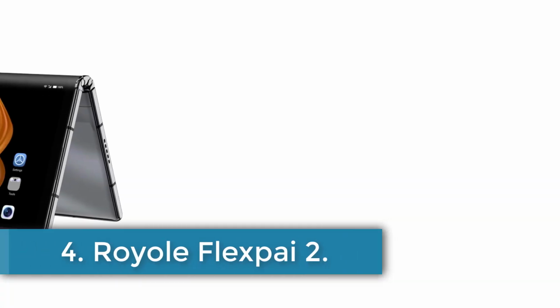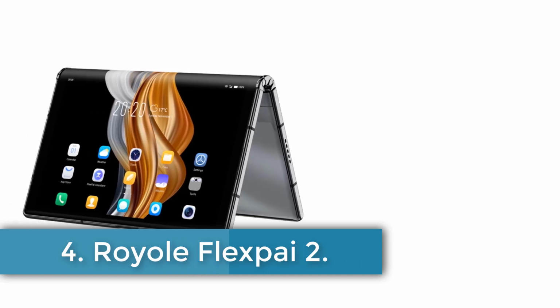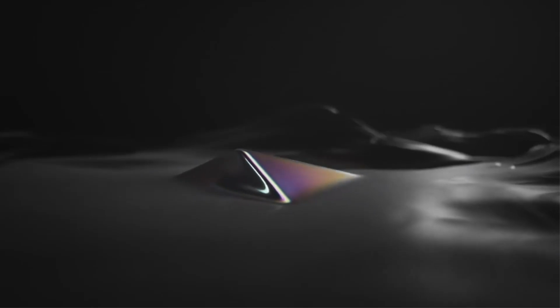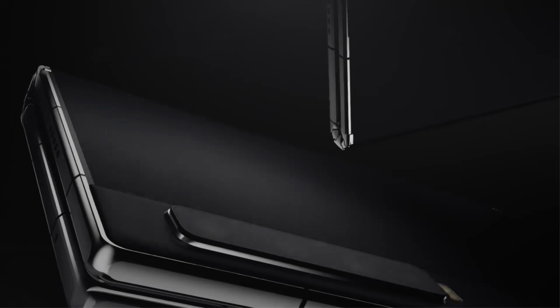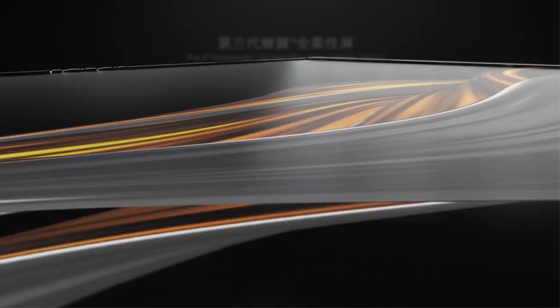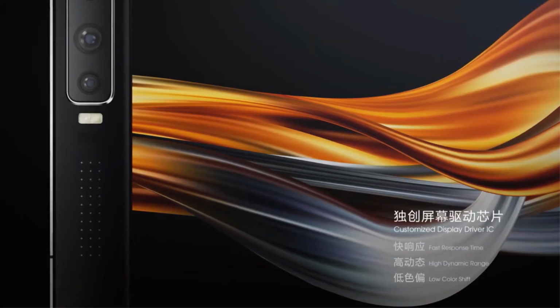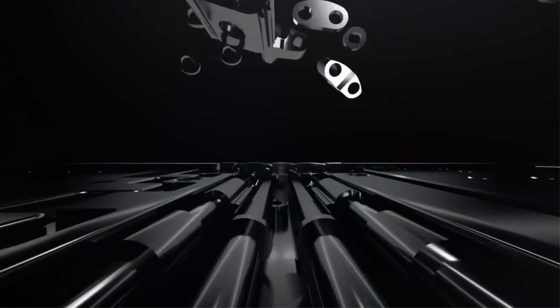Number 4. Royole Flex Pi 2. The Royole Flex Pi 2 is a smart foldable device equipped with 8GB of RAM and 256GB of storage capacity, supporting English language and 5G connectivity. This innovative product features a folding touch panel, providing users with a versatile and portable solution for their digital needs. The Flex Pi 2 offers a unique blend of cutting-edge technology and user-friendly design, making it ideal for individuals seeking a flexible and advanced mobile experience.